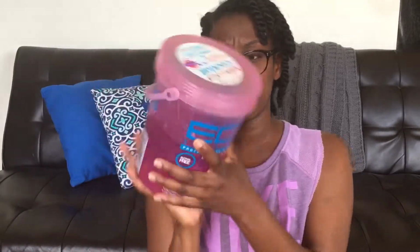And you can see this is a huge bottle. I've had this for months. It's $8.99 at the beauty supply store, and it's Eco Styler Gel. It's the alcohol-free curl and wave Eco Styler Gel. This one particularly works for me better. The other ones don't really work for me. This one is the stuff, and it's huge, and it lasts forever.